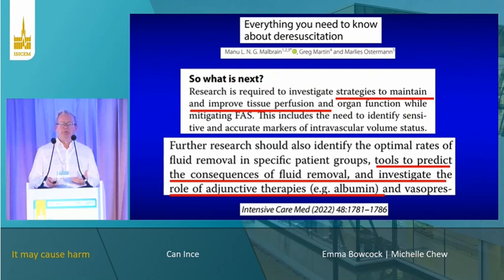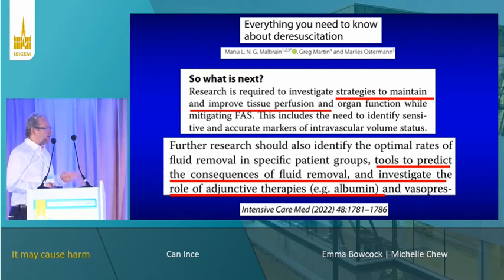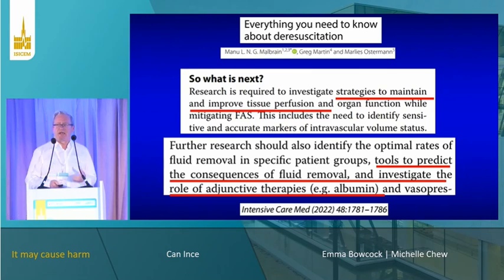What we actually mean by tissue perfusion is, of course, the perfusion of red blood cells in the tissues. So hemodilution actually contraindicates that because it dilutes the tissue perfusion. But that's another story. More importantly, we really need tools to understand what is going on at the bedside, and we need to introduce physiology at the bedside.